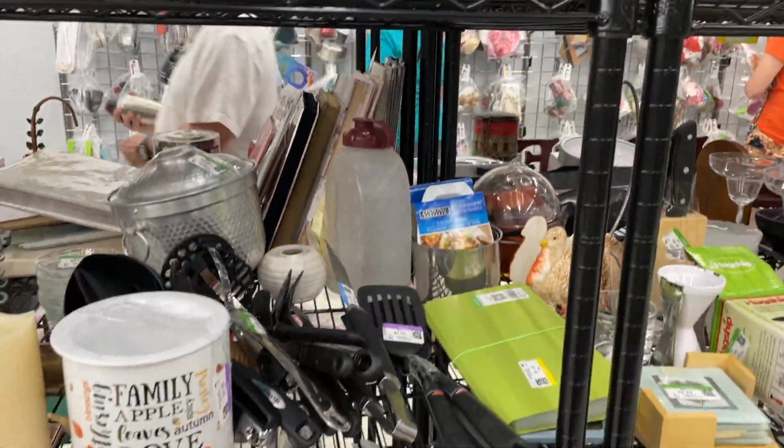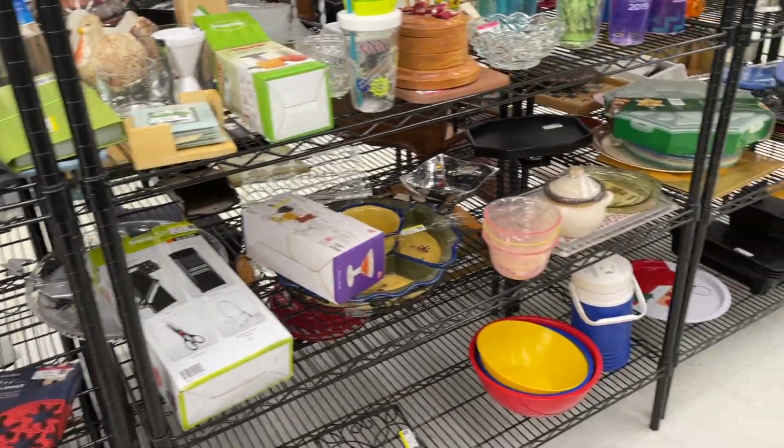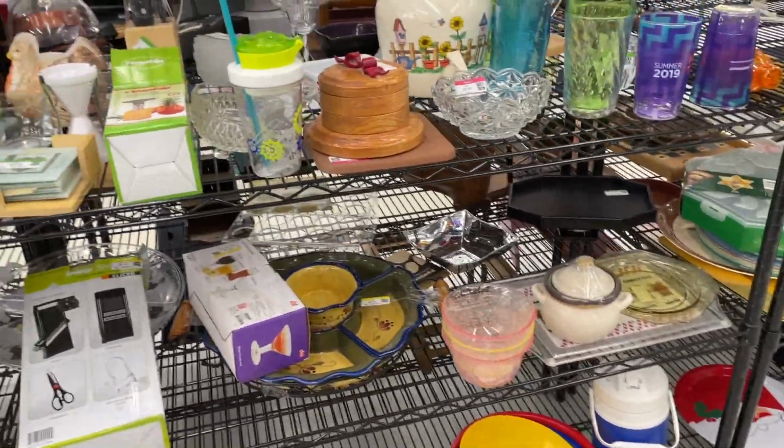That is a Libby juice pitcher back there. They go for about 10 bucks, but that's with the lid, and that one didn't have a lid.